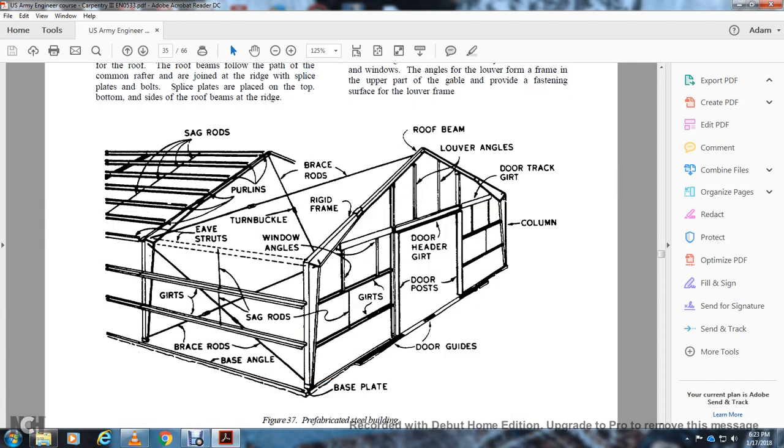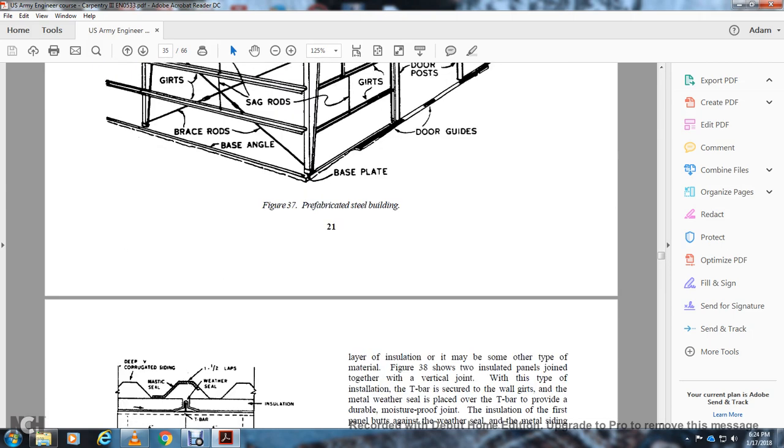Figure 387 shows the prefabricated steel building. You've got your sag rods, your purlins, the brace rods on the east supports, the turnbuckle, the ridge frame, the window angles, the girts, the sag rods, the brace rods, the base angle, the base plate girts. Window angles, ridge frame, brace rods, rock beam, lower angles, door track, column, door head and girder, and door post and door guides.